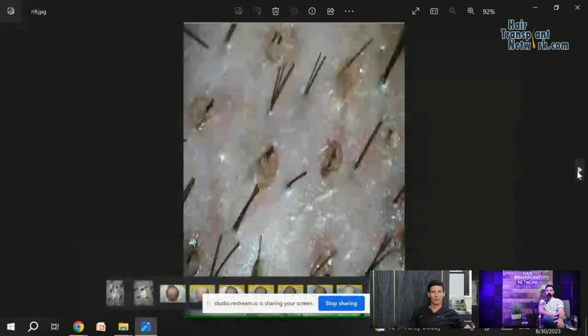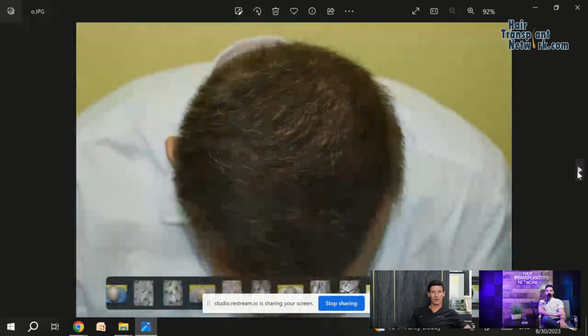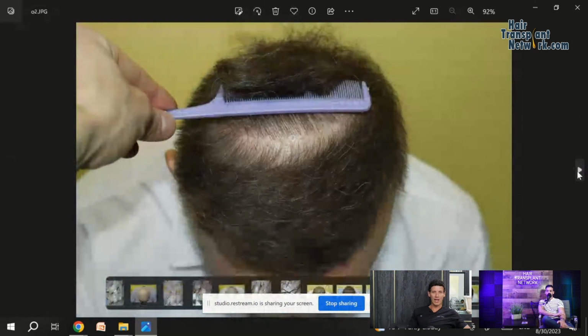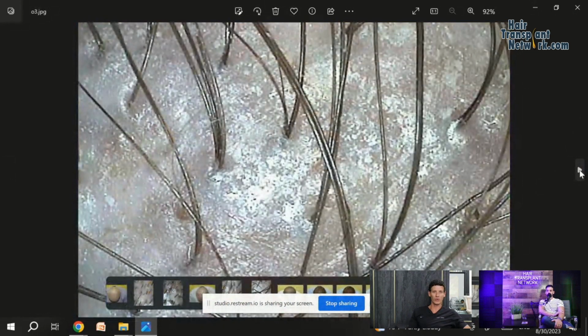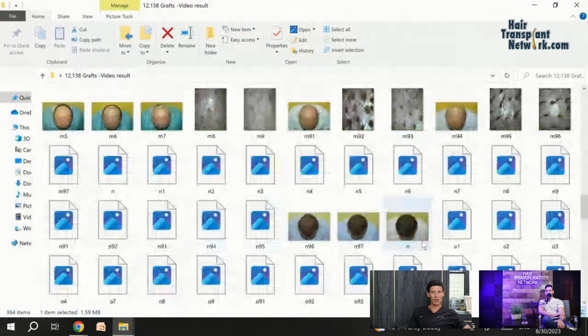So, have you noticed that the crown takes a little bit longer to grow? In some cases, yes. Maybe the difference is 1 to 2 months more than the frontal area because of the blood supply. It's reasonable. Yeah. The blood supply in the crown is usually worse compared to the frontal area.